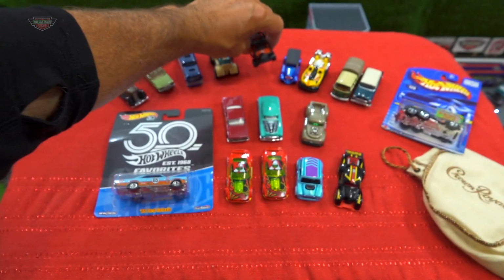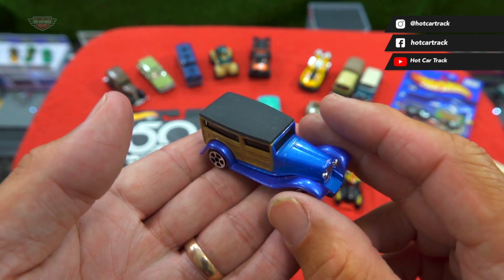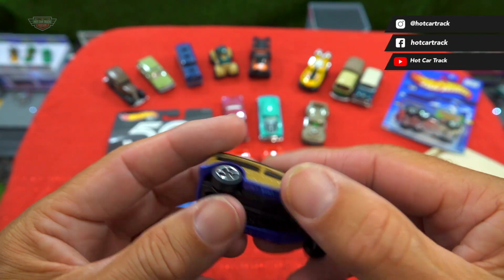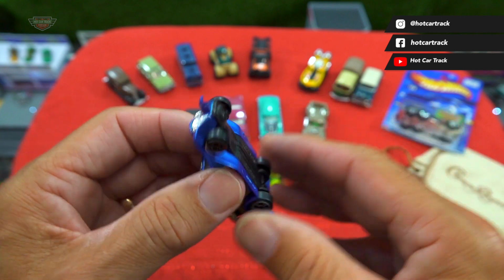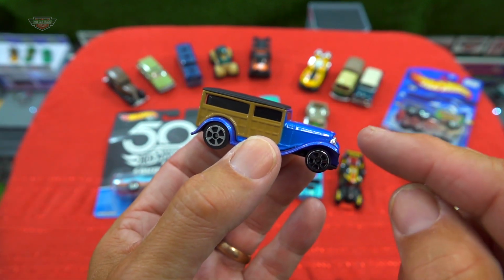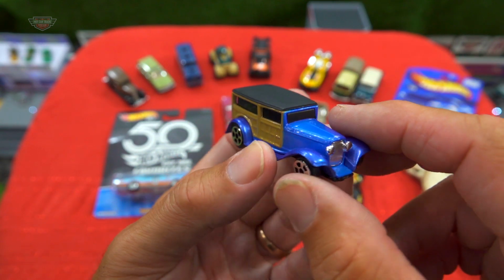Wow, some great castings there. One of my faves here, and this is the '32 Ford. I cannot believe how light this is. That's almost the lightest car I've ever picked up. It feels like paper. '32 Ford. Yet again, the boxiness tends to go really well on the track. I don't know why. I think it's the weight distribution everywhere.